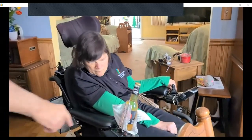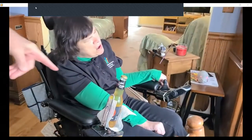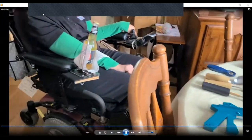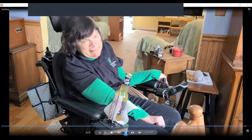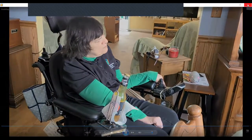This is just a bicycle bottle holder. That's about the third generation of that. When you get useful devices, you wear them out, right? You've got to remake them. Well, you get an idea of how to make them better.